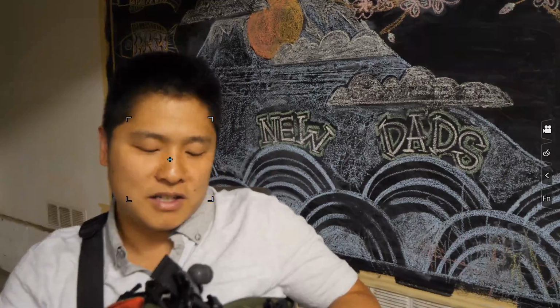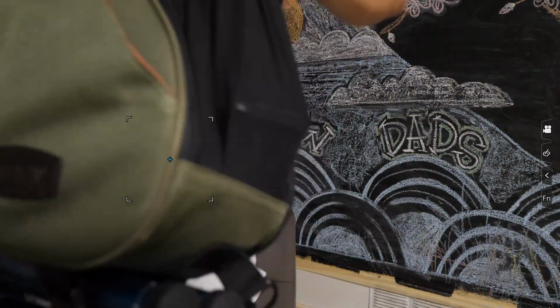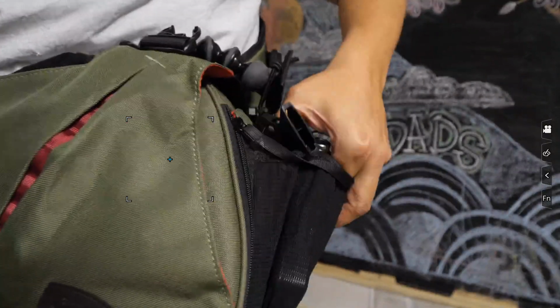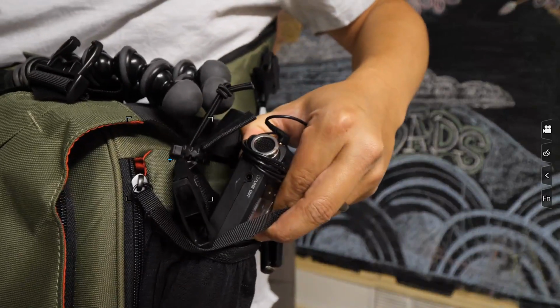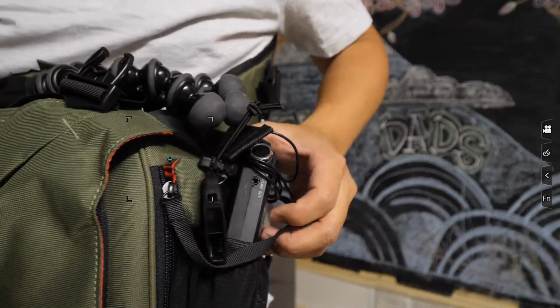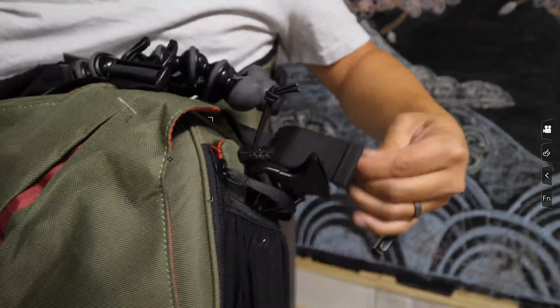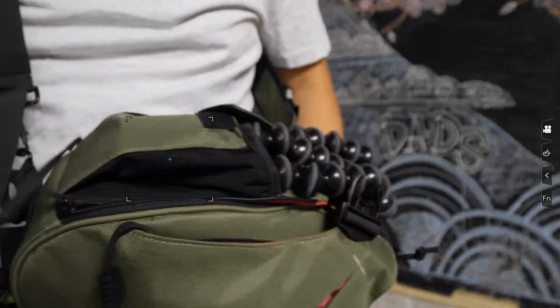On this side I carry the audio recorder, I forget what this is called. I think it's a Tascam DR5, I think that's what it's called. So that goes in this pocket for whatever reason. If it's windy or whatever, need to do an interview on the spot, take it out. It's right there. I'm not sure if that's where it's gonna stay forever, but good place for it.